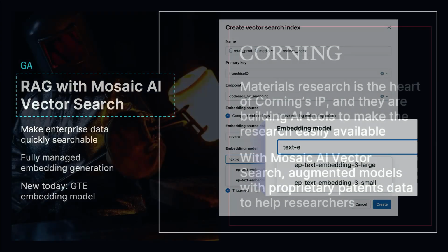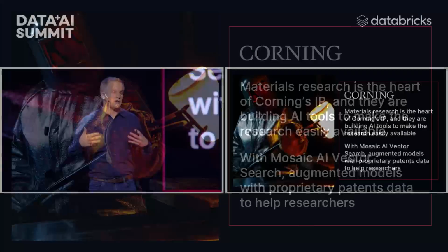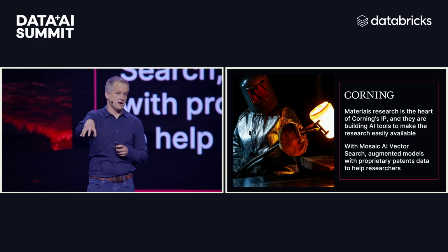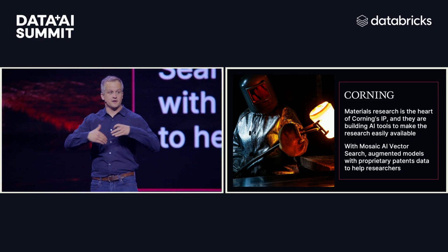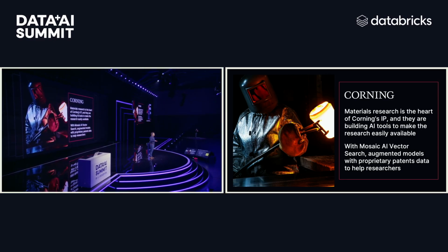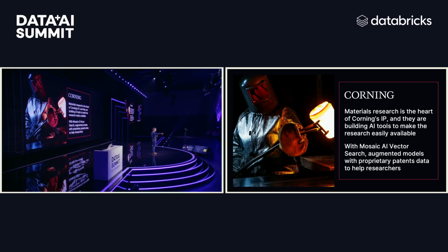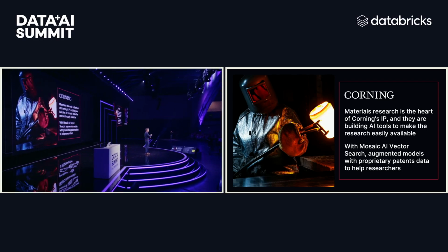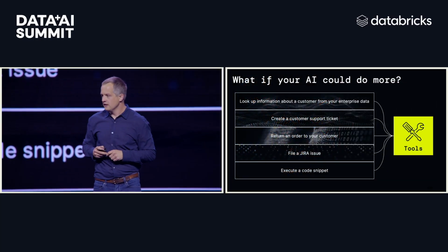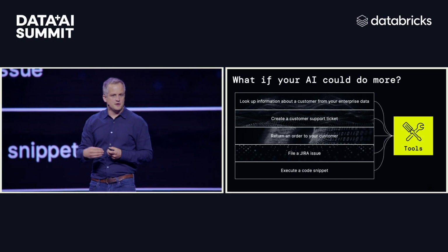A little bit of an example of how that's used. Corning is a materials research company. What they're doing with AI is building an AI for their internal research team, their core IP generation, to be way more efficient in exploring different types of materials to research for industrial use cases. They use our vector search engine to include tons of proprietary information on patents and prior materials research that only Corning has, that's not available in general purpose AI models, to make that app work really well for their researchers.